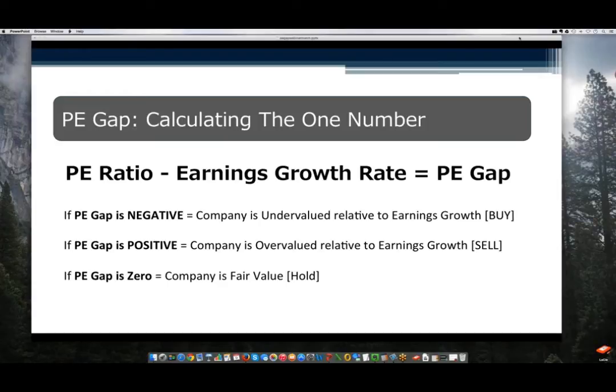Now, this is a little unusual because it feels backwards, but when that gap is negative, it means the company is undervalued relative to its earnings growth rate. That's a stock we would want to buy. If the gap is positive, however, that means that the company is overvalued relative to earnings growth, and that's a company that you would want to avoid. You could potentially short it in a very short time frame, but those are essentially the guidelines. You're looking for negative numbers.